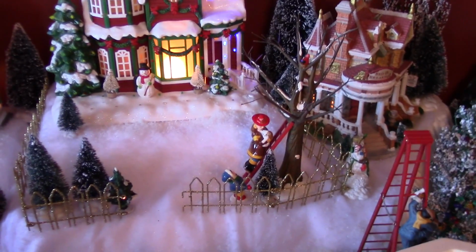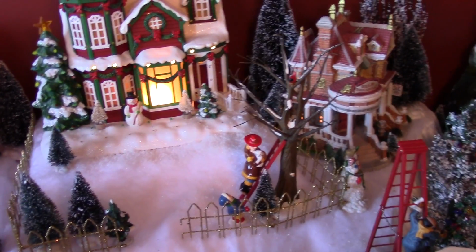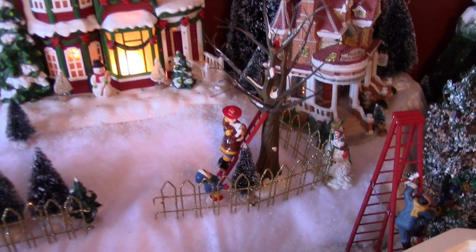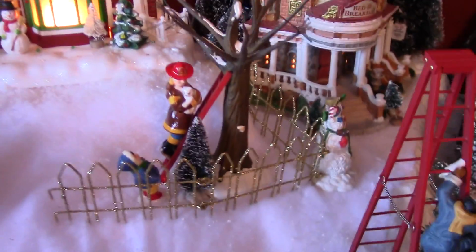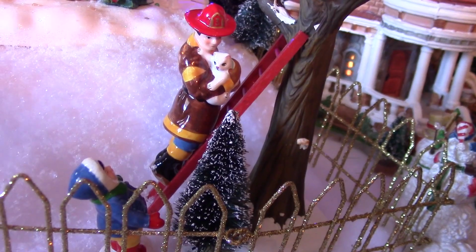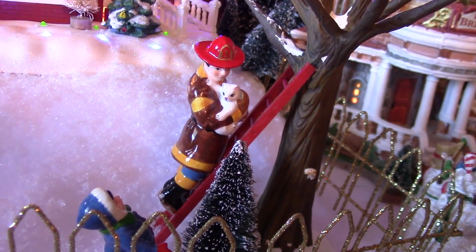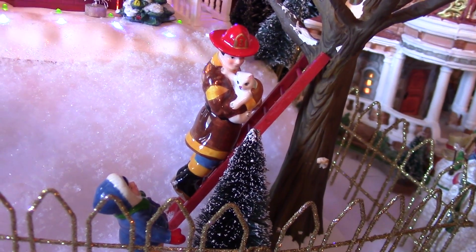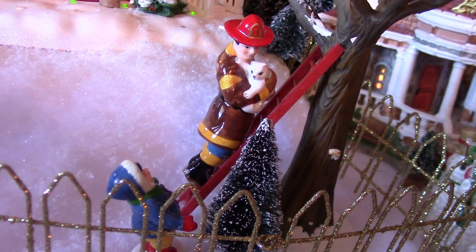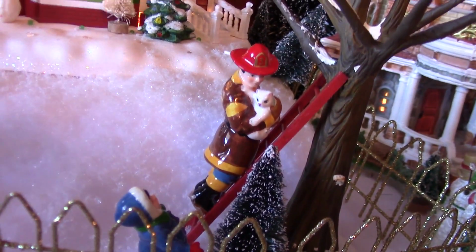Another new addition, well, not another, but the new additions to the village this year are all fire department related. So I got this firefighter who's rescuing a kitten from a tree, and it's the most cute little display I have. It's my very favorite display. So the firefighter holding the kitten comes on the ladder, so the red ladder is attached to the firefighter.